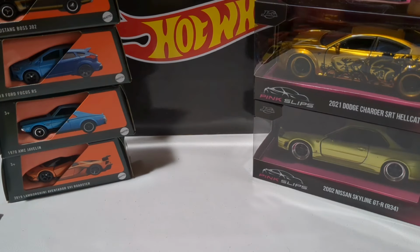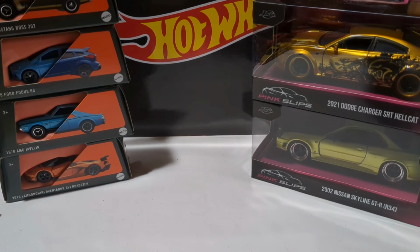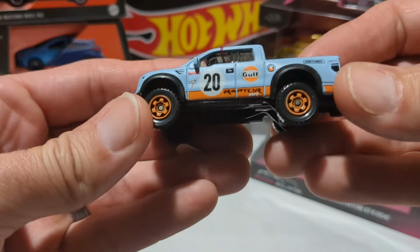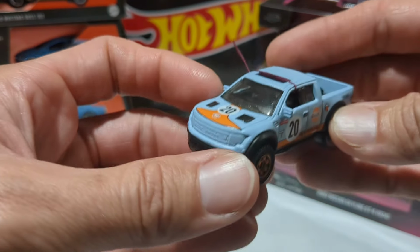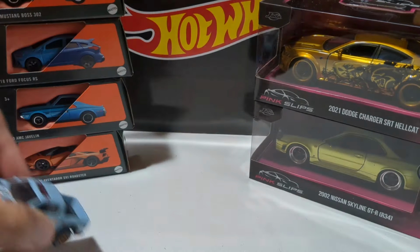Alright, y'all, and last but not least, I'm going to leave you with a few finds from my local oddity shop. Hopefully have just a little bit more finds coming up from this place in a future video. But I did find a couple of loose cars. This Matchbox Golf Raptor that I've been looking for a while. Just never have been able to find it in the wild or at a price that I was happy with. Found it here loose for a price that I was very happy with, so I brought it home.